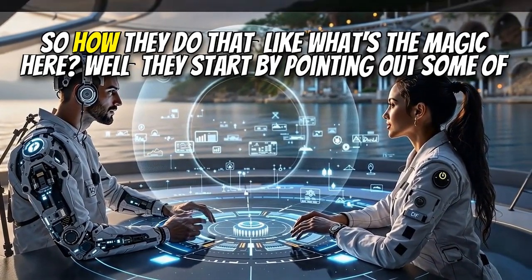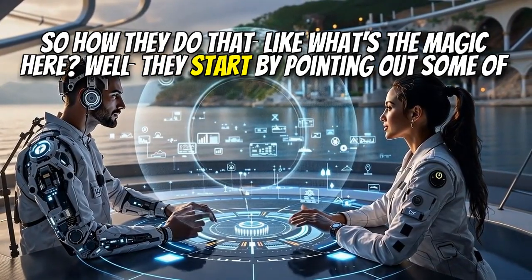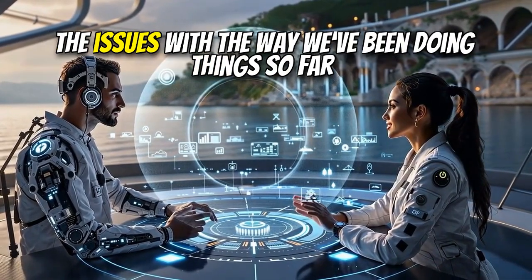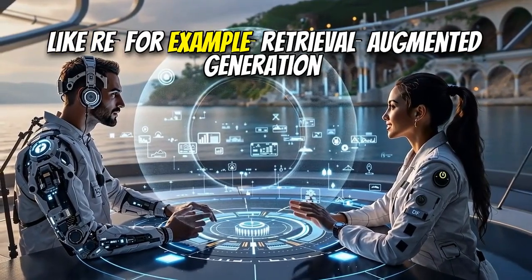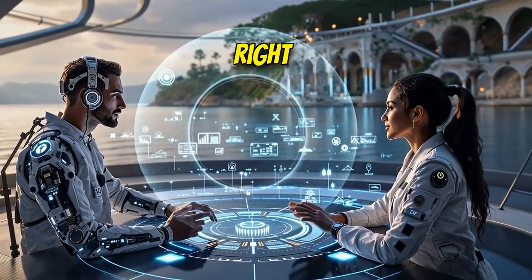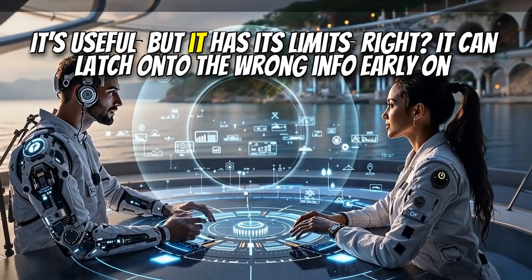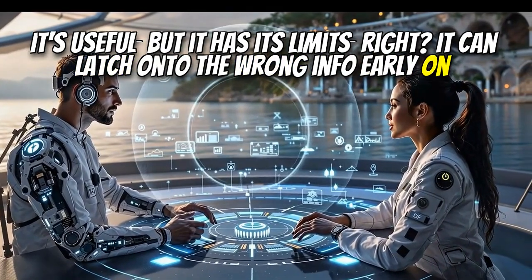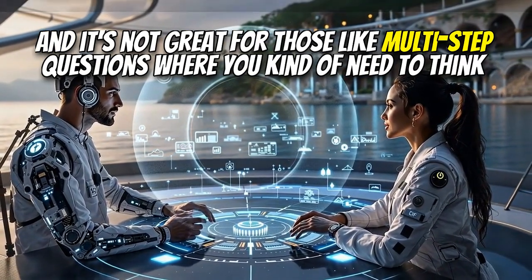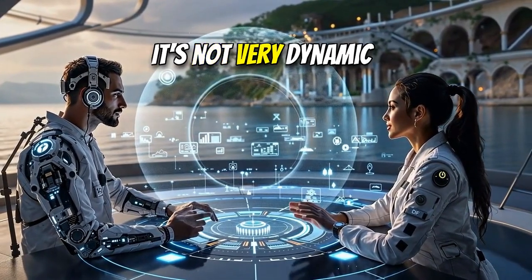Okay, so how do they do that? What's the magic here? Well, they start by pointing out some of the issues with the way we've been doing things so far. RAG, for example, Retrieval-Augmented Generation. Yeah, everyone's heard of RAG. It's useful, but it has its limits, right? It can latch onto the wrong info early on. And it's not great for multi-step questions where you need to think, search again. Exactly. It's not very dynamic.